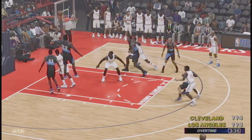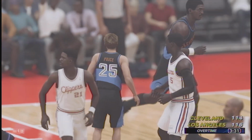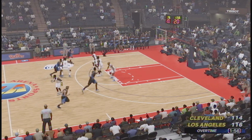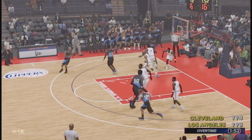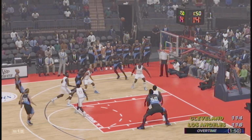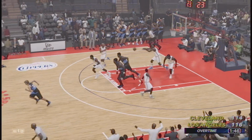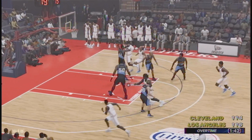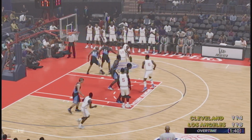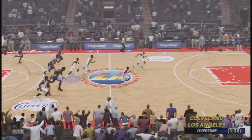114-113. Dominique can't get that shot to go in, but Chris Webber gets the putback. It's a 2-point game. Less than 2 left to go. We got Derek McKee passing it to Reggie Miller for 3. Can't get that to go in, but Dale Davis gets the rebound but misses. So the Clippers coming right back the other way. We got a block shot there.